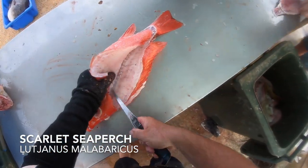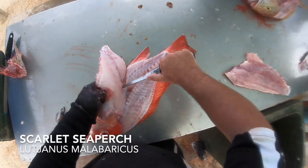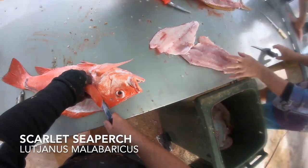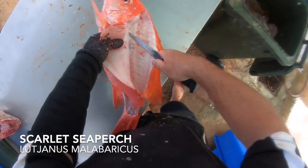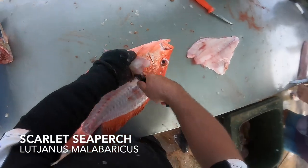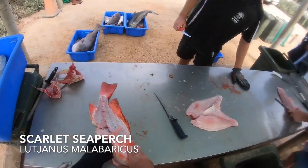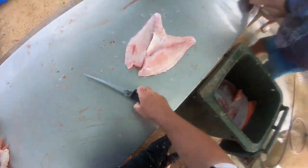A largemouth nannygai or a scarlet sea perch or a saddletail snapper, all the same thing. Lutjanus. No, can't remember. For these red ones, you just go Lutjanus, blah blah blah. Yeah. That's the one. I know Red Emperor says Lutjanus sebae. These are quite a long word. No idea what it is, so.